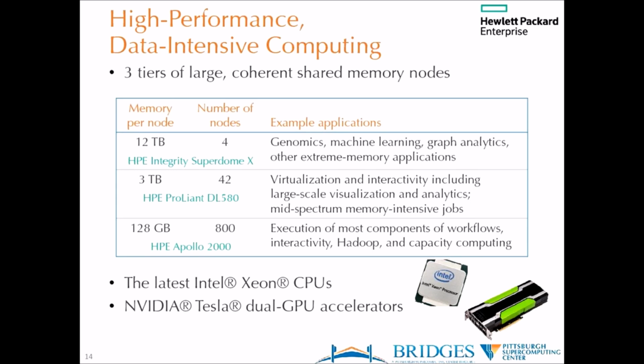So moving forward, since we're getting low on time, the node types are what I described verbally. 4 nodes with 12 terabytes. These are the new HP Enterprise Integrity Superdome X servers. They have a very nice internal fabric, very high bandwidth, very low latency, coherent shared memory space. We have 42 nodes with 3 terabytes. These give a nice spectrum of different use cases between very demanding shared memory to many modest things and things where I expect us to allocate on a more persistent basis.